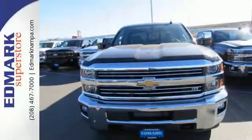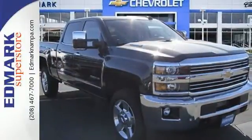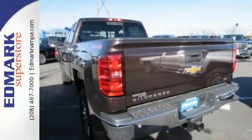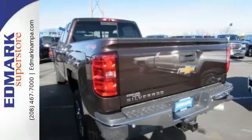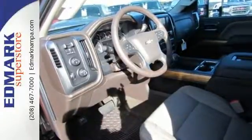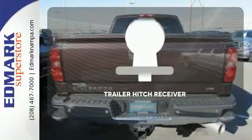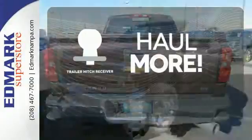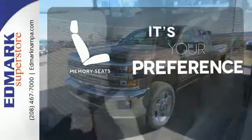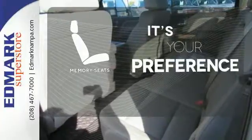And since the ride between jobs is your downtime, the Silverado was made to be quiet and comfortable, thanks to sound deadening materials and triple sealed doors. Want a little music? The auxiliary input allows you to customize your entertainment. Whether for work or play, the Trailer Hitch Receiver has you ready for anything. The memory seats will adjust to your preferred position so you are always riding comfortably.